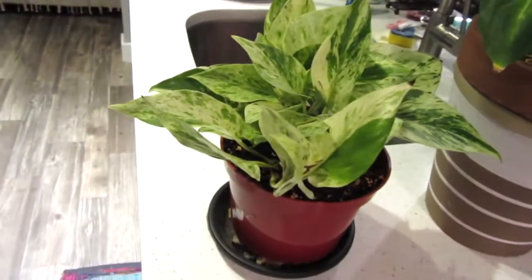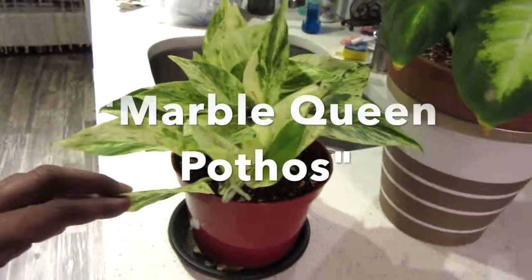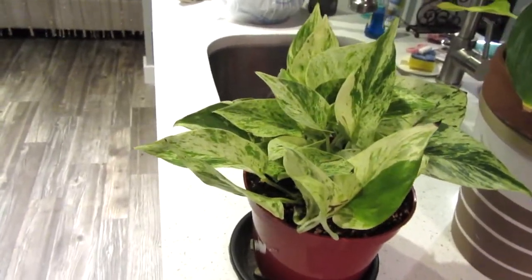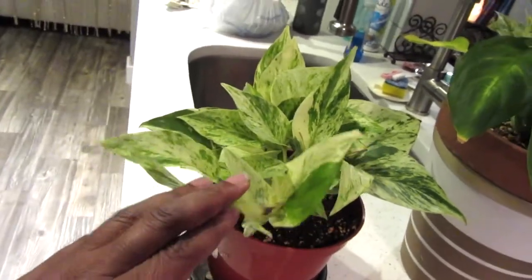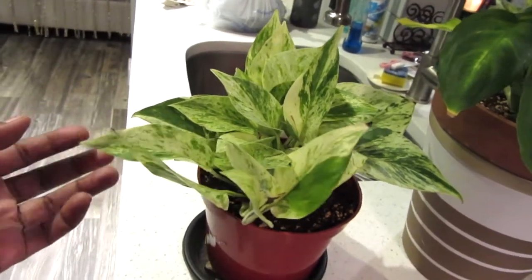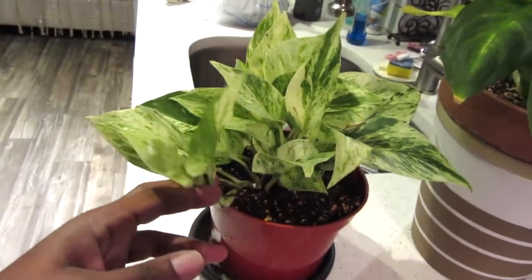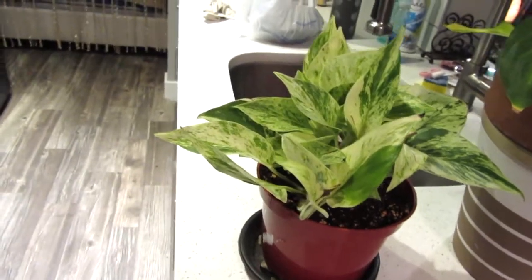And then this, I don't even know why I have another Marble Queen Pothos. But yeah, I have another one. What I plan to do is, since I have two, I'm going to combine this one and that other one in one pot together so it can be a big bushy plant. I love bushy, and hopefully it'll grow more and start trailing down, and then I'll hang it up somewhere.